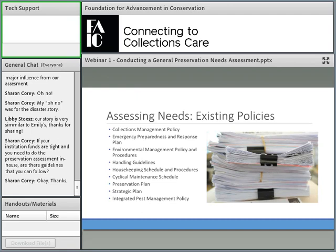I've listed a sampling of policies that are helpful for me when I'm conducting assessments and are helpful for generally caring for your collection. I know we could do webinars on each of these policies individually, so we won't go over them in detail, but I will tell you if you are missing any of these policies, that will generally be a recommendation to create one, update it, and train staff on it.